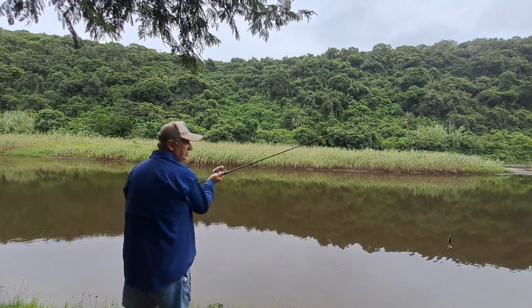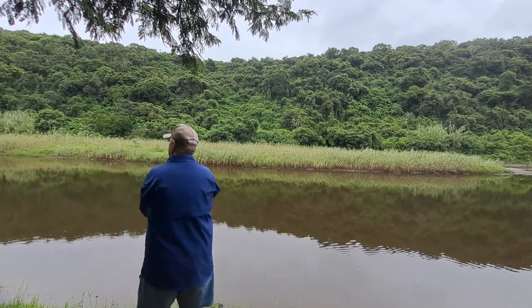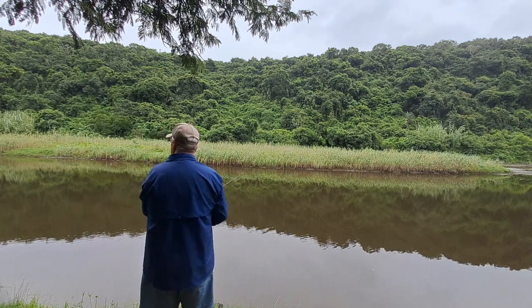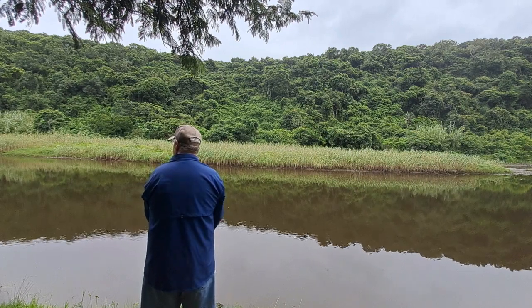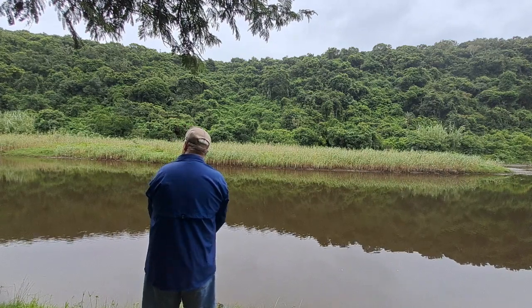Okay, let's try a noisy, loud retrieve straight down the middle. See if there's any babies here that might be on the feed. Lack of cast. Tip up a bit. Oh, that Whopper sends a lot of noise. There's an aggressive predator around. I don't see them not taking it.